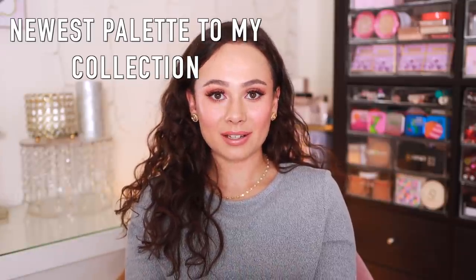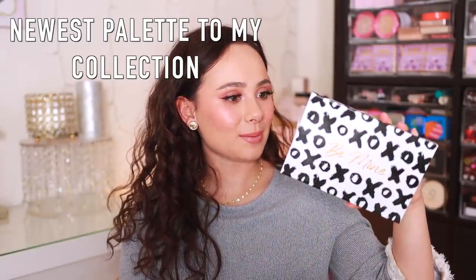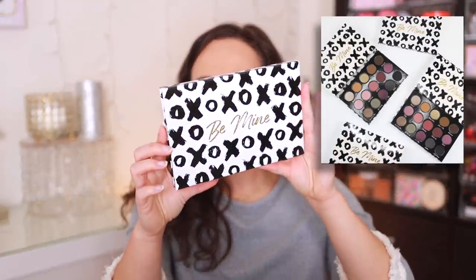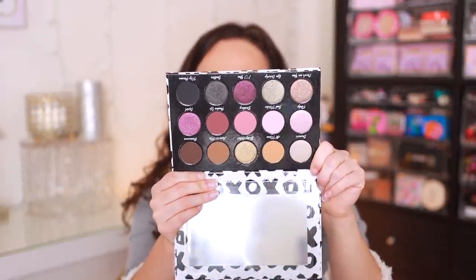I just got this in the mail today. I'm so excited. This is the Sydney Grace palette in Be Mine. I have mine in the light version. How fun is this packaging? So fun for Valentine's Day. And look at these tones. They are very pretty, very soft, wearable, romantic.